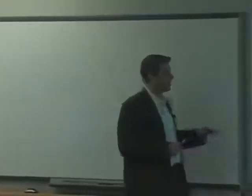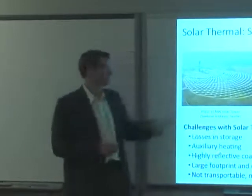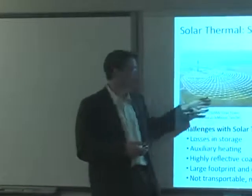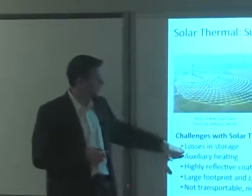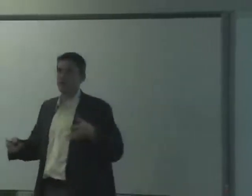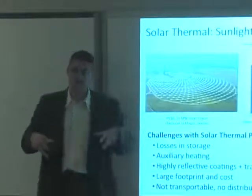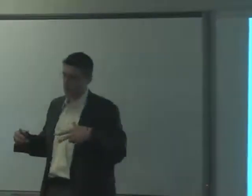And these are some of the main challenges with solar thermal power in general, whether that's hot water or higher temperatures. First and foremost, you lose the energy, right? You re-radiate the heat back out. Secondly, depending on the application, you actually need to use fossil fuel-based energy to keep the material hot, to keep the working fluid hot.